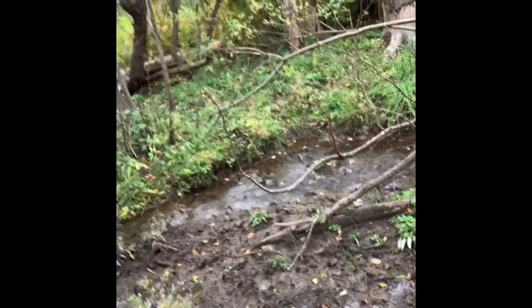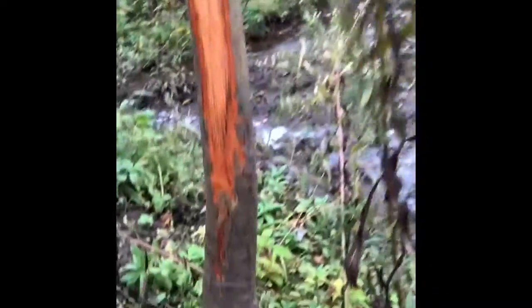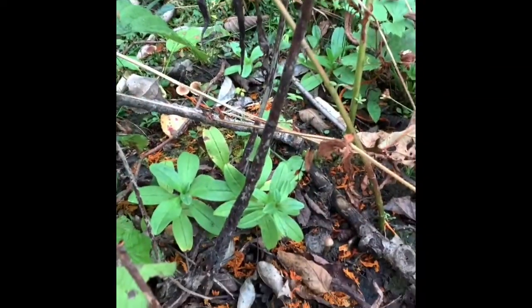And I got in here today finding lots of tracks and stuff through the mud. Some real fresh stuff. And then I just found this nice rub here. See all the ravelings, it's all fresh.